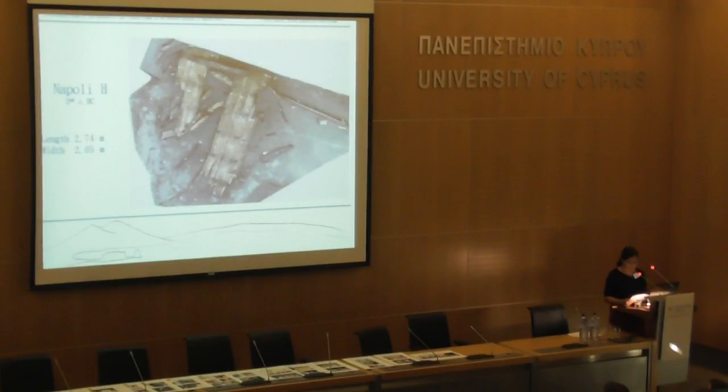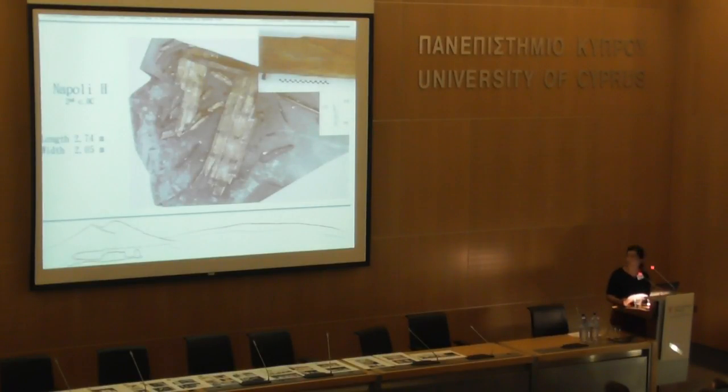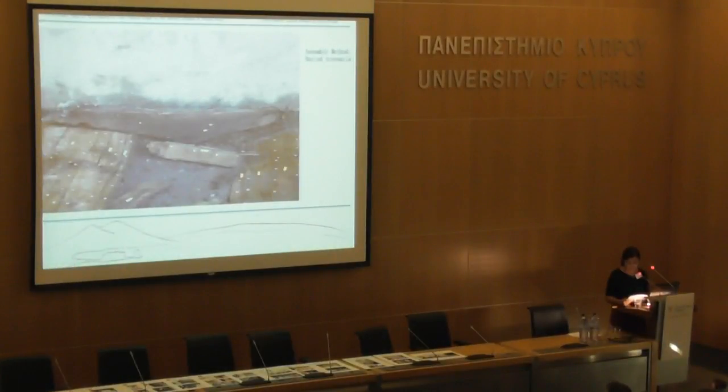Like Napoli E, Napoli H was cut by the excavation trench, so only one extremity is preserved. The flush lead planking consists of four or five strakes located to the east and west of the central axis. The keel is not preserved. The two sides of the hull are spaced about 1 meter apart. The planking bears some traces of repair. Only one floor timber was conserved in situ. It has a rectangular cross-section and presents a single rectangular-shaped limber hole on its western branch.